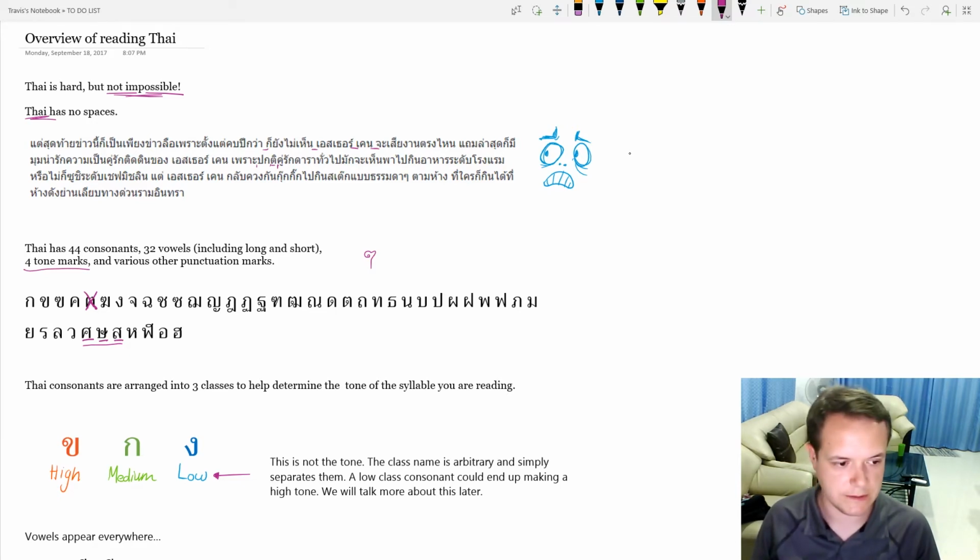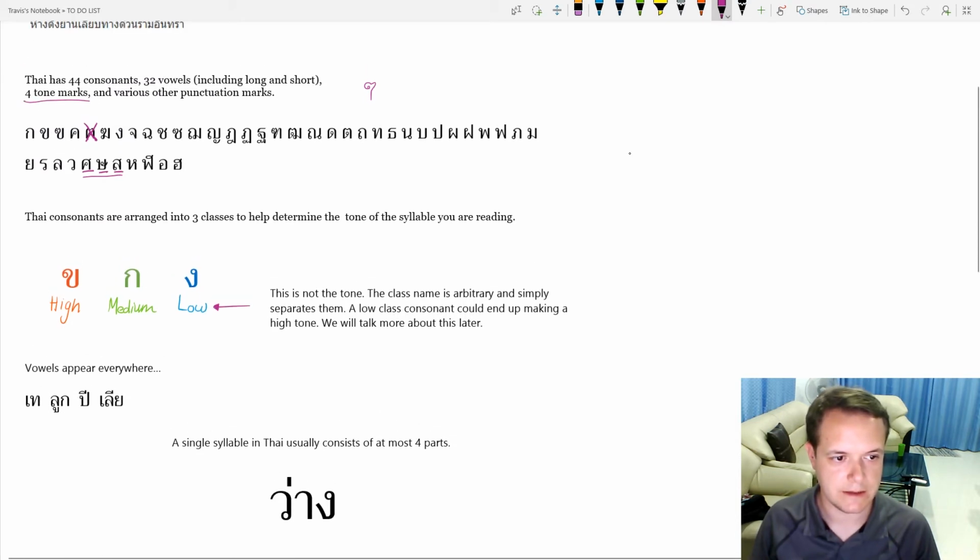Scroll down a bit here and you see that Thai consonants are arranged into 3 classes to help determine the tone of the syllable you're reading. So each syllable in the language has a tone, and part of the way to determine that is whether the consonant is a high class, a medium class, or a low class. Now keep in mind, as the note here says, low does not mean it's a low tone.